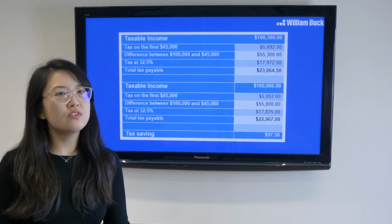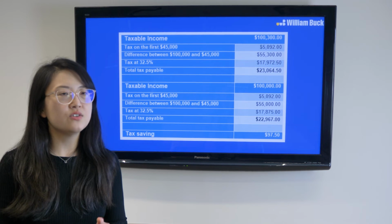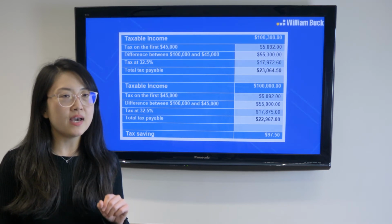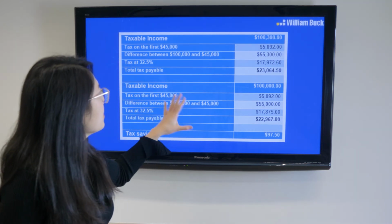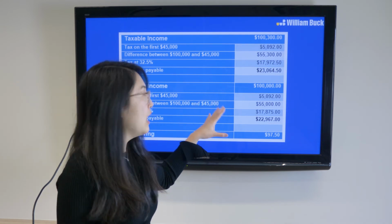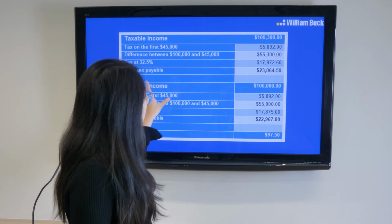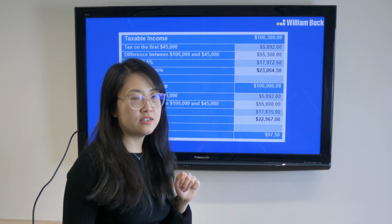However, just because you have spent money on a tax-deductible item does not mean that you will receive the full amount back as a tax refund. The amount you will receive depends on your marginal tax rate. For example, your taxable income is $100,300. Based on the calculation that we covered earlier, your total tax payable is just over $23,000.